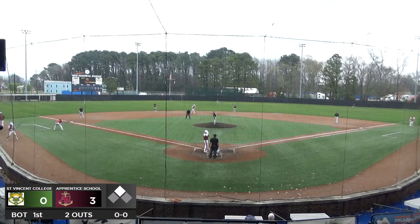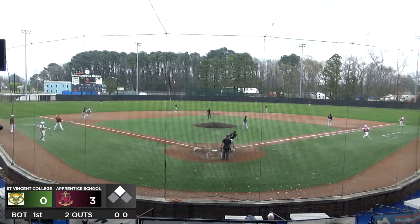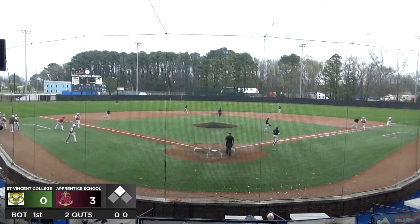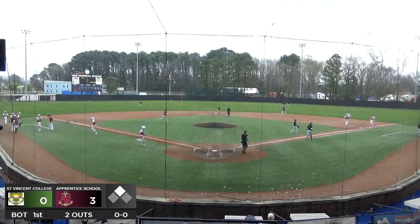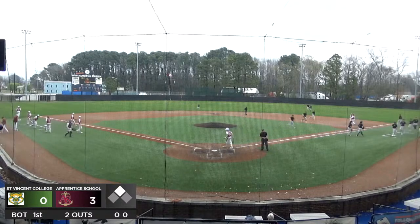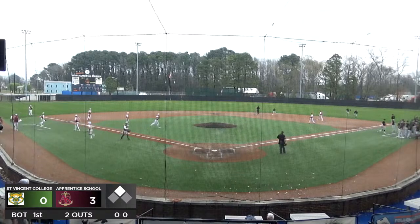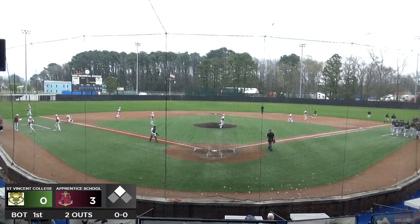So the 1-2 pitch is coming up to Jet. And Jet taps that to the right fielder, who makes an easy catch for the third out of the inning. But anyway, the Builders still get 4 runs on 4 hits. No errors. 1 man left on base. We'll be back for the top of the second inning after this.